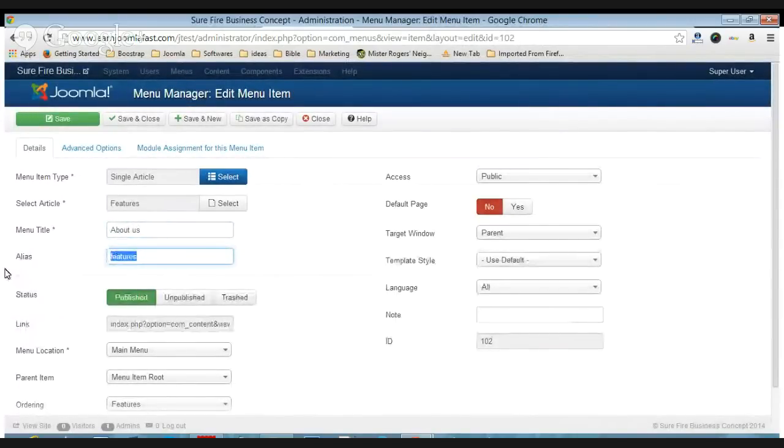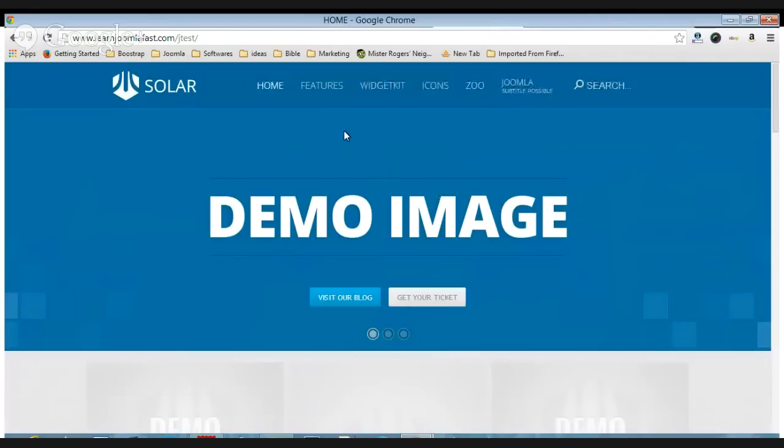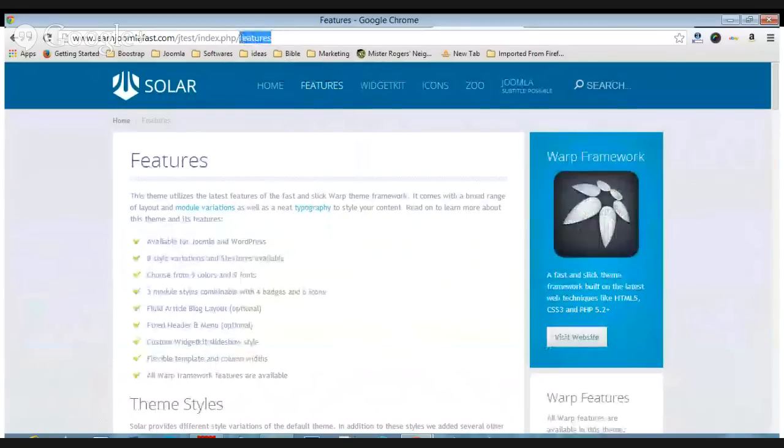All right. The alias, this is what the search engine sees. For example, when you go to the About Us page, it's going to say your website /about-us or whatever you put in the alias. That's what the page alias is going to be. For example, when you go to Features here, at the very top it says features. So this is the alias. Whatever name you put in there, that's the name that is going to show.